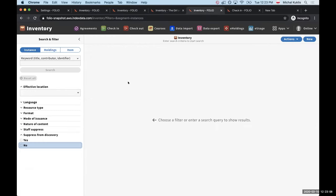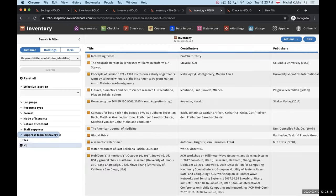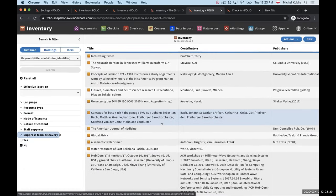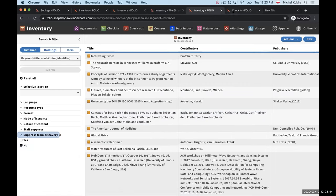Let's see. And the next one is also in the inventory. It's under instances, and we are now able to search by the suppress from discover set as no, and this should get us some results this time. The work on this has also been done on the server to populate the boolean to no by default. I think before this didn't work correctly, so this should be functioning correctly this time.